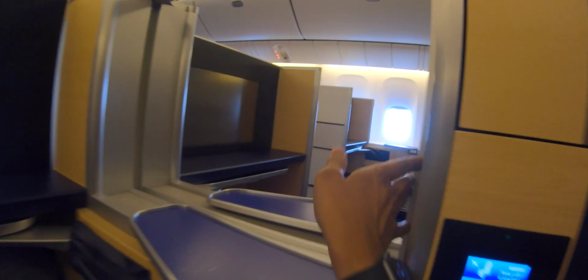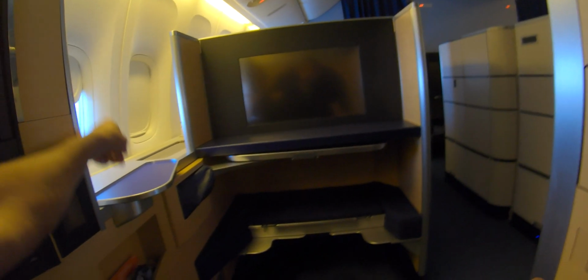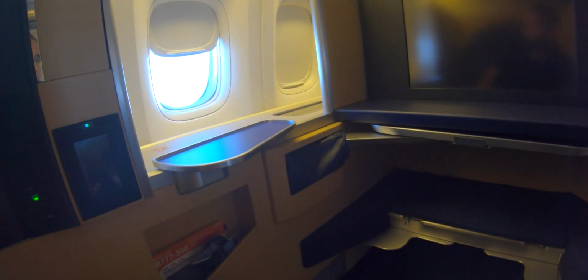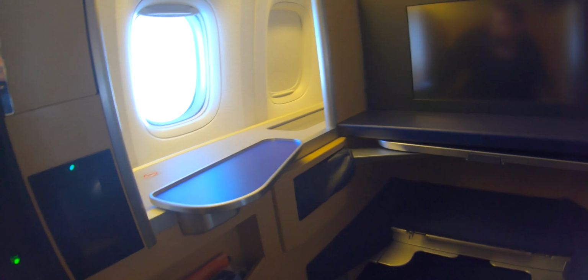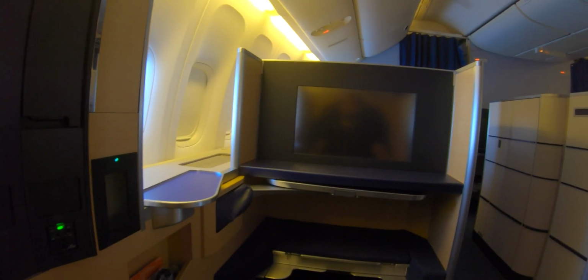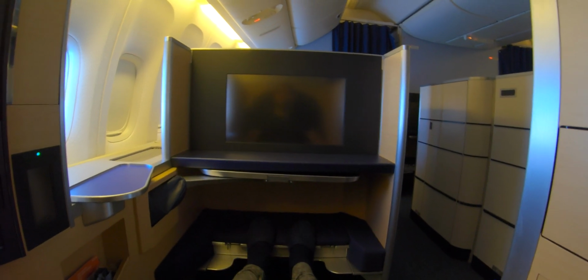A nice little place for you to put your drinks down, and a little slider in case you want more privacy. So one of the cons about the seat is that because there's so much storage and because of the way it's designed, if you choose to get a window seat, you're gonna have to lean in a whole lot forward just so that you can see out the window, which is a little uncomfortable, and it kind of defeats the purpose. I feel like if you're gonna have a window seat, you should be able to look over your shoulder and see outside. You don't wanna be leaning over to see outside the window.